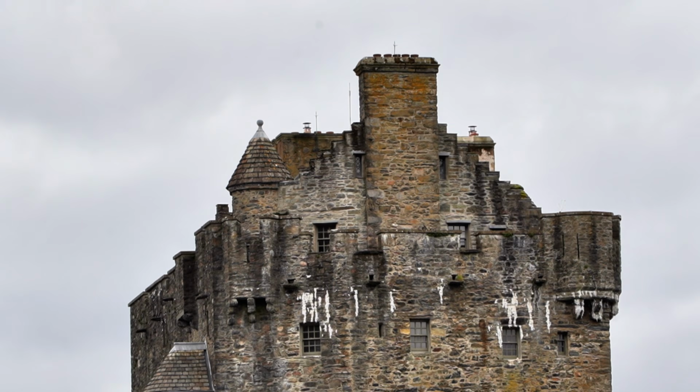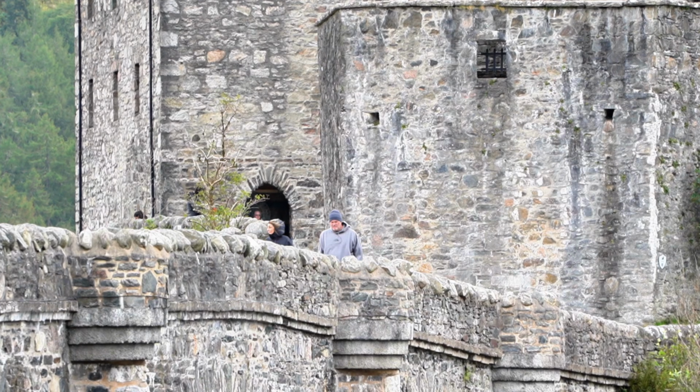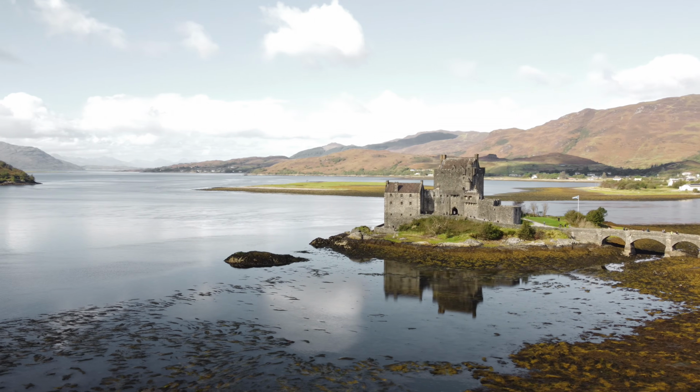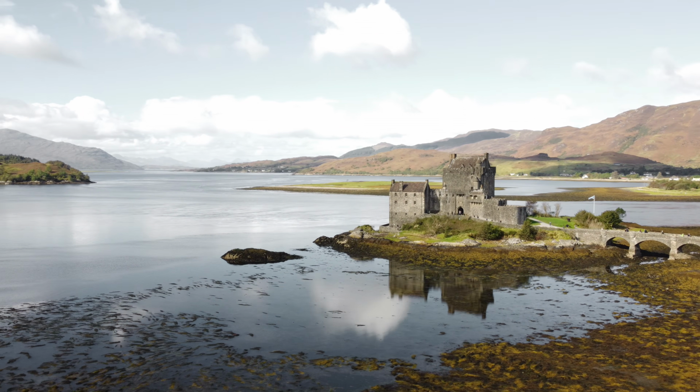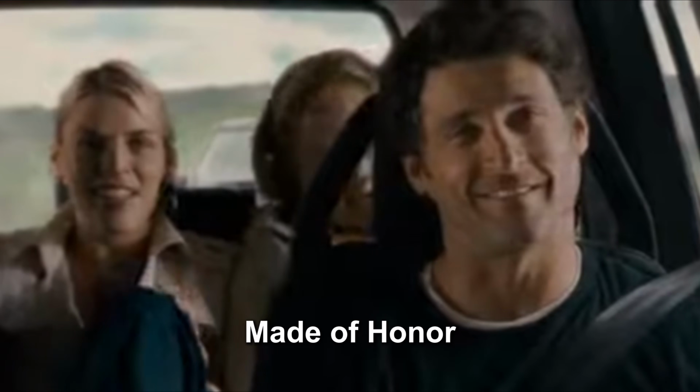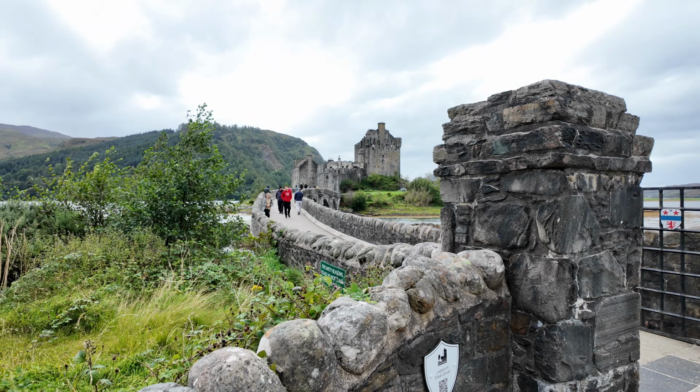I tried explaining all of this in the moment, but unfortunately our mics didn't like the wind. This castle was built in the 13th century by Clan Mackenzie as defense against Viking attacks. It sits on a small tidal island at the center of 3 sea lochs, and you have to cross a footbridge to get there. It's been featured in quite a few TV shows and movies and is one of Scotland's most photographed castles.